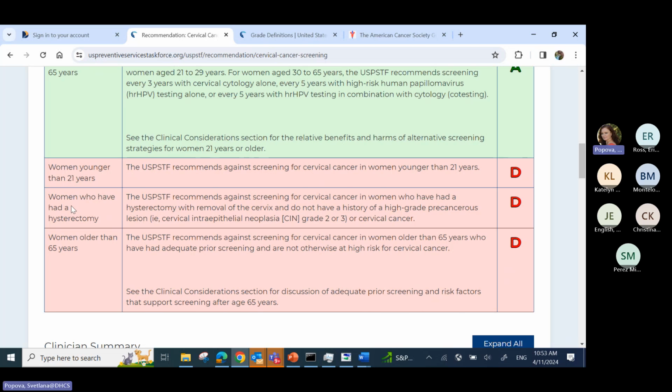And the last thing, which I think we've talked about a lot already, is that we no longer screen women after age 65, but under a very important condition: her previous screening was adequate. Adequate screening means that the woman had at least either 3 negative pap tests in the last 10 years, or 2 negative primary HPV or co-testing in the last 5 years. If a woman did not have that history of normal exams, we will continue to screen her until we meet this 10 years benchmark.